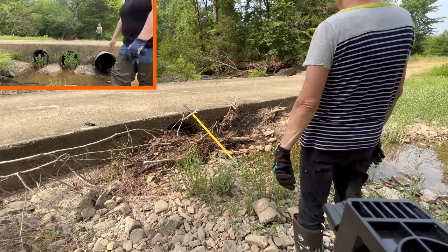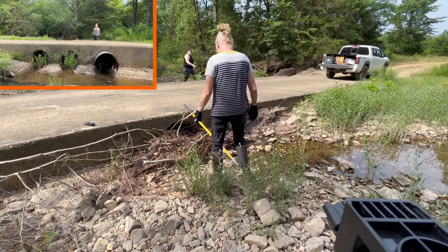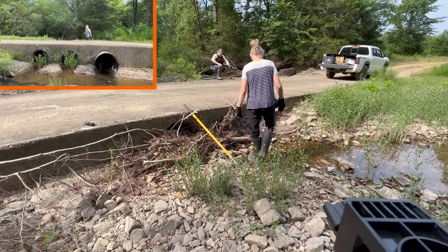I'm gonna have to go this way. Can you go ahead and get the rake out? I forgot to get it. I'm gonna start using yours because you were prepared.